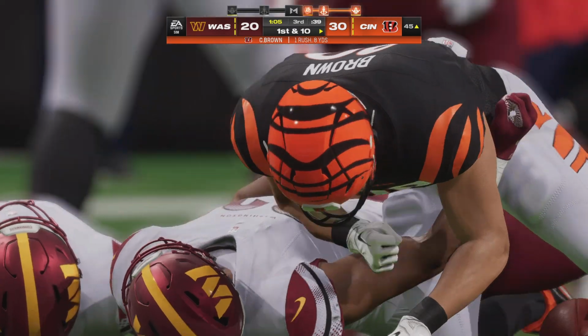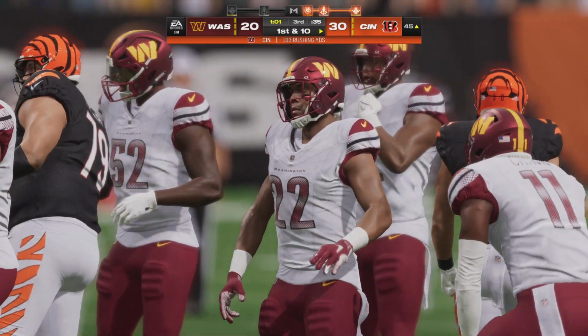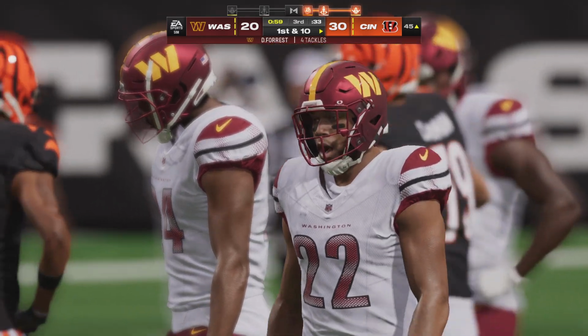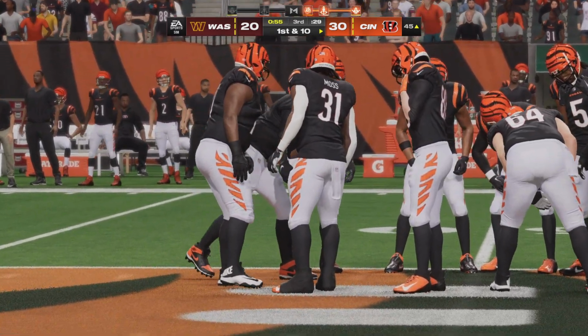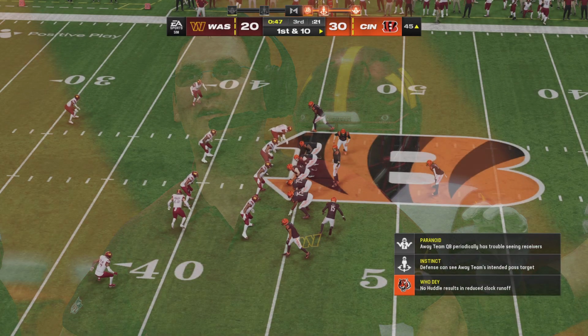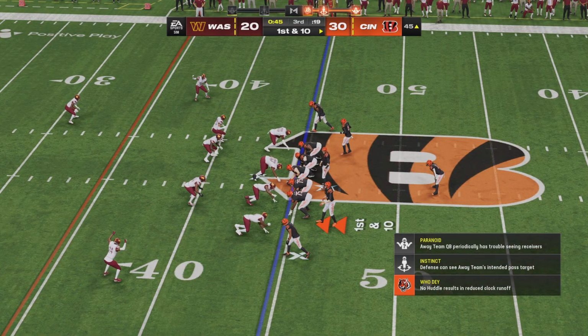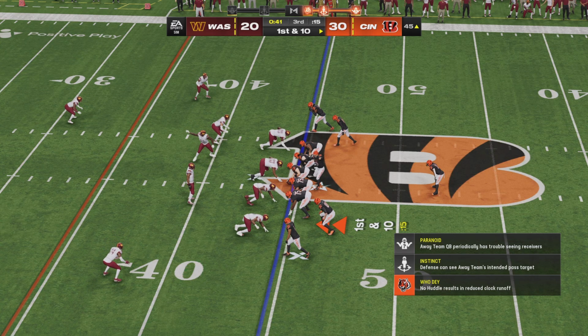That one, a first down pickup of 8. For a lot of guys playing this game, there's no better feeling than running right through a tackle. He's able to lower his center of gravity and churn his legs for a really nice pickup. In Washington territory now. Here's 1st and 10 at the 45-yard line.